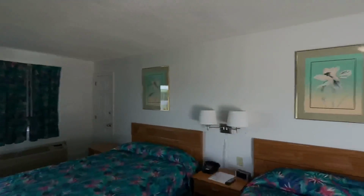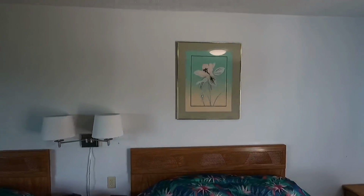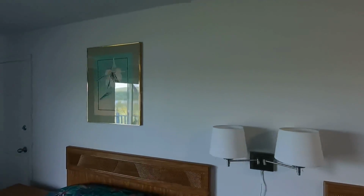I mean, look at that bed covering. Doesn't that remind you of 1970? The beautiful art here. Jamie just walked out. I guess she didn't want to be on camera. Well, we got to check out the bathroom, right? Any hotel, you got to check out the bathroom, make sure that's okay.